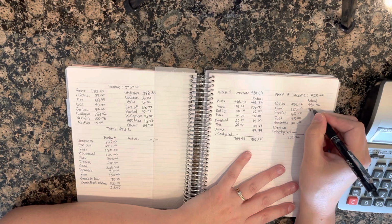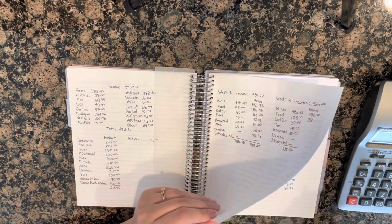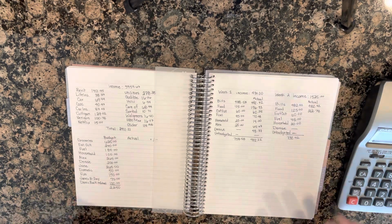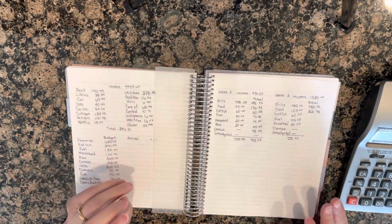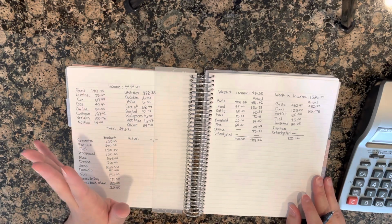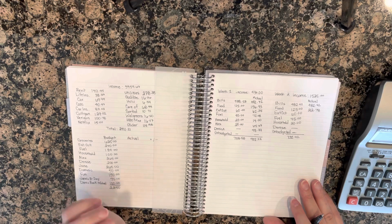So we're definitely, I already forgot, $212.78. We definitely did not do good in that category this month. I do think that I could make everything work for this week. So we'll see how it goes.